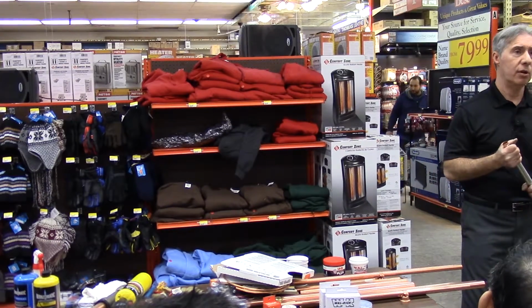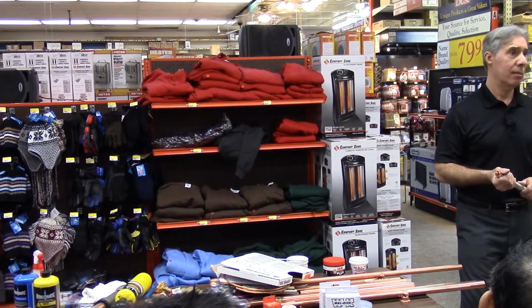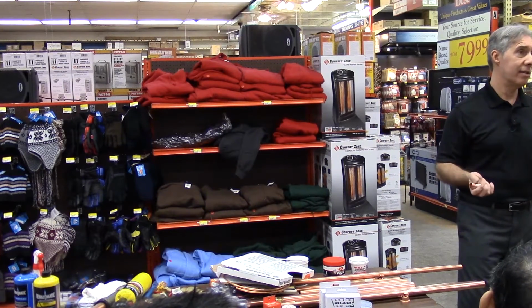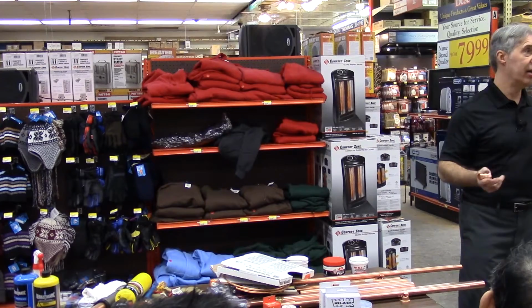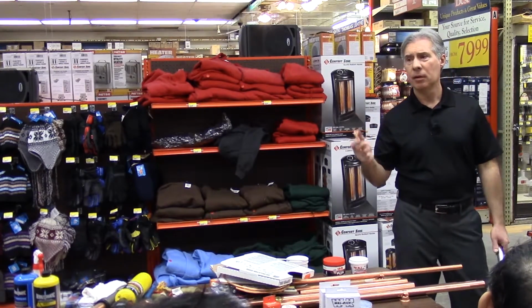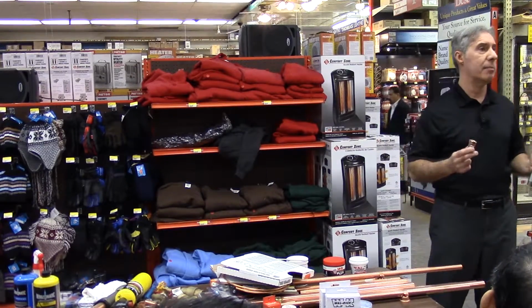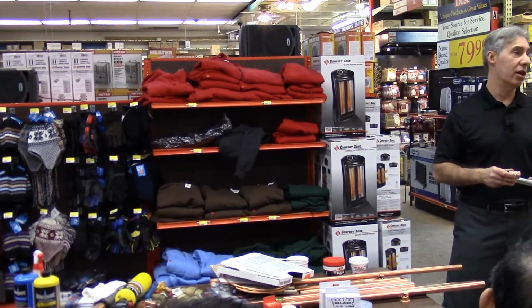Will it work? Absolutely. Does it conform to code? No. Will it work for a long time? Possibly, but not likely. And why is that? Some people here already know. We have galvanized steel and we have copper. These are two very dissimilar metals. These are two metals that are not meant to be in direct contact with each other.